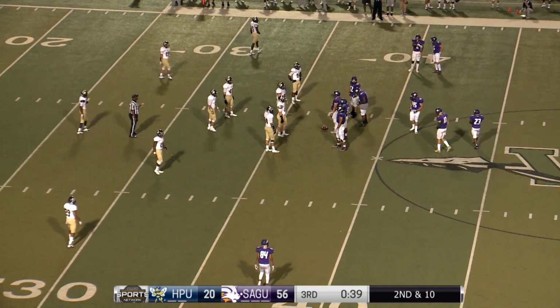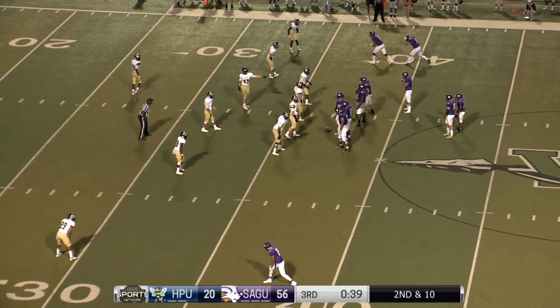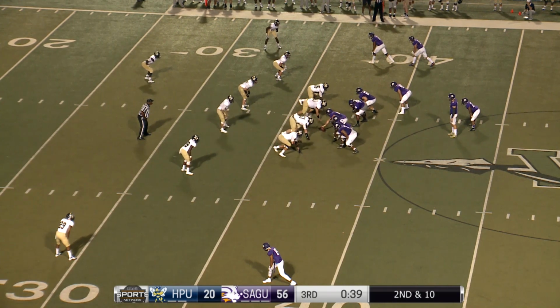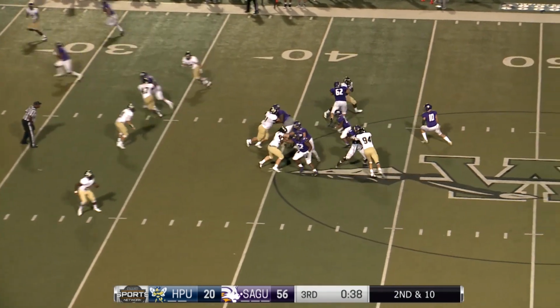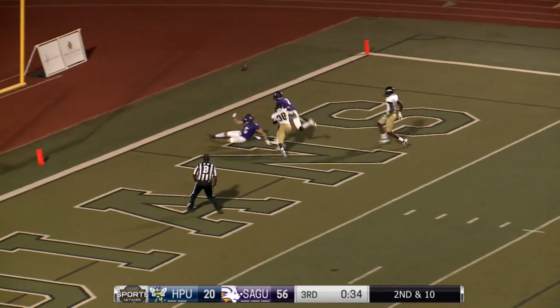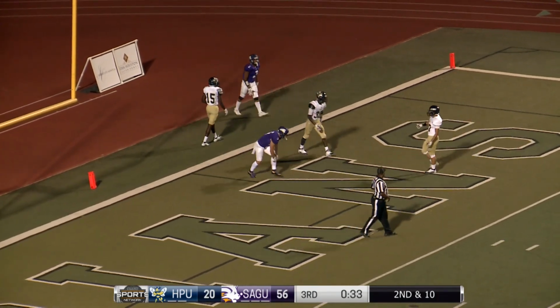2nd and 10 here for the Lions as we see Ricky Bickham in the backfield now with C.J. Collins. Derek Shelby in the backfield now as the H-back. We'll see what he does in the run game. Collins going to fake the handoff, and he's looking deep. He's got a man. That's Jeremy Carr. Can he pull it in? He cannot. Justin Allen looked like he was there as a little bit of backup.